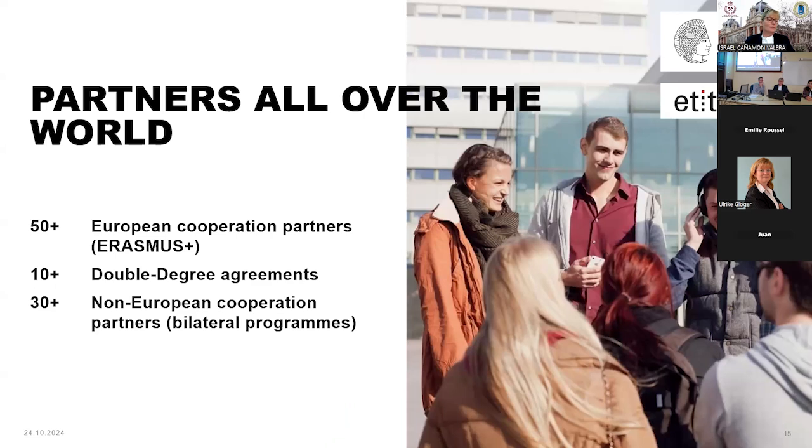We have more than 50 European partners for a normal exchange for 1 or 2 semesters. Then we have more than 10 double degree agreements, also with the UPM, but not with your school here. And then we have more than 30 cooperations outside of Europe, so Asia, America, so nearly the whole world is included.